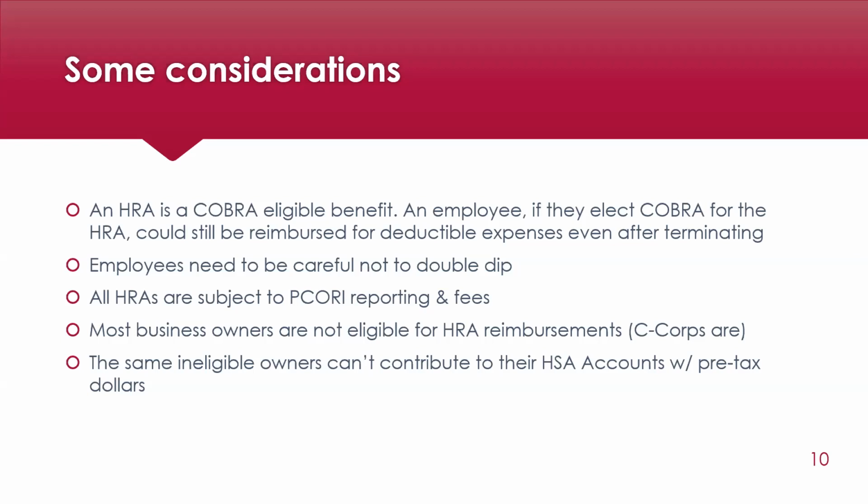Only C Corp owners can contribute to their HSA bank accounts through a payroll deduction on a pre-tax basis. Don't worry, if you're an owner of a company, you will still enjoy federal tax benefit on the money you contribute to your HSA account when you file your taxes. You're only missing out on the 7.65% FICA savings.